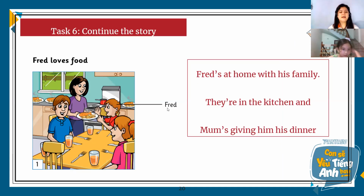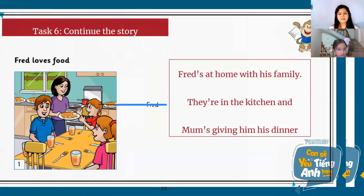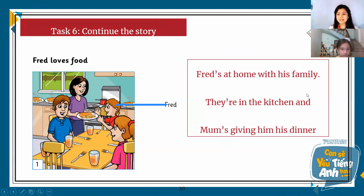Okay, Fred loves food. Okay, you're going to continue the story. Listen to me first, okay? You're going to continue the story. The title is Fred Loves Food. Okay. As you can see, this is Fred. Fred's at home with his family. They are in the kitchen, and Mom's giving him his dinner. Okay. So that's it. That's what happened in the picture.